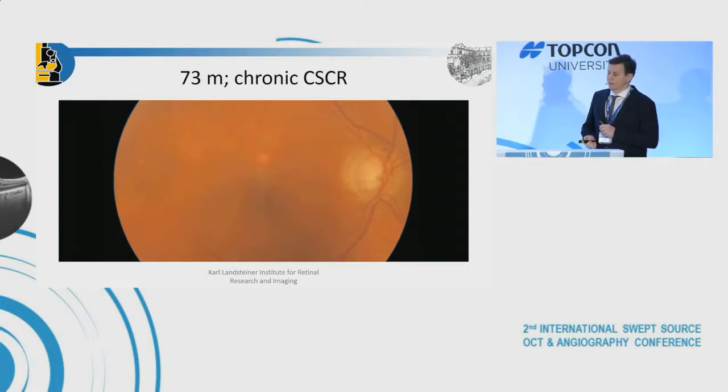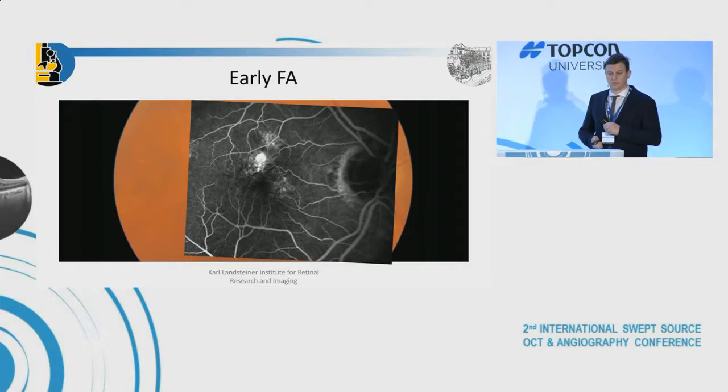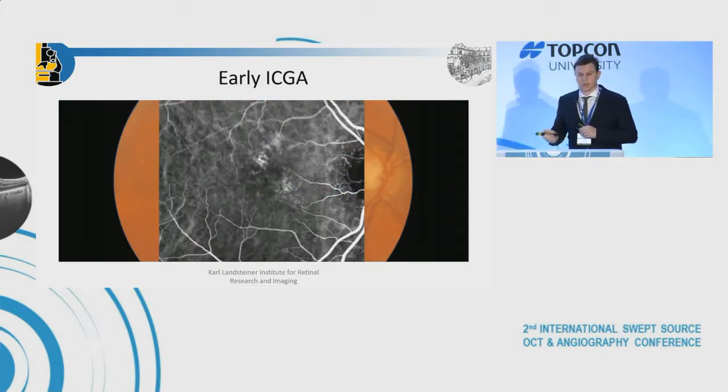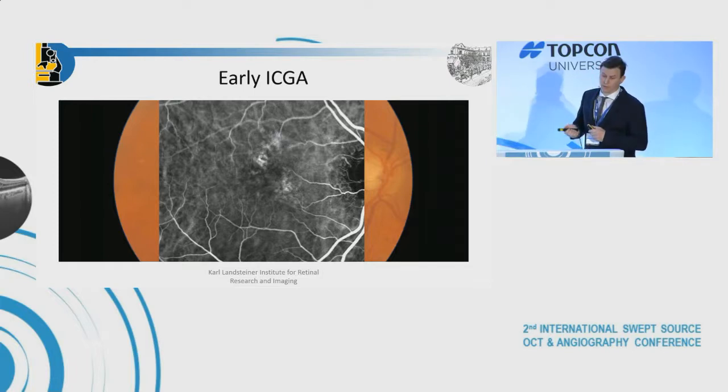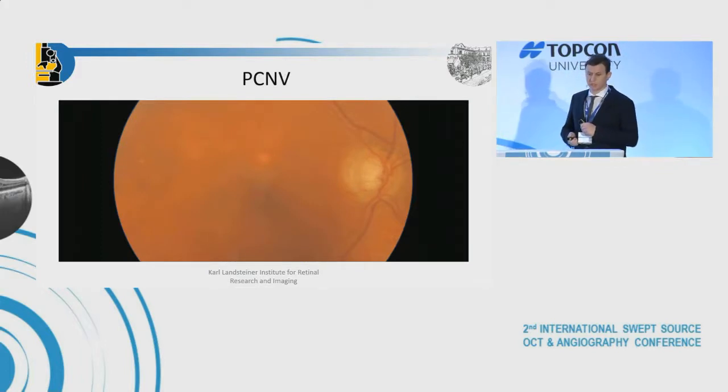Another patient, a 73-year-old male with chronic CSCR, and you can already see some kind of orange nodule here in the middle above the fovea. This is blockage in autofluorescence. You have those gravitation lines from long-standing fluid. There is staining in the early phases, but also some speckled type of fluorescence surrounding that is intensifying in later phases, and you have a polypoidal or aneurysmal vessel here and some hyperpermeability. So that's what we consider polypoidal choroidal neovascularization.